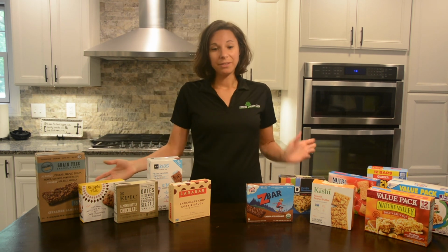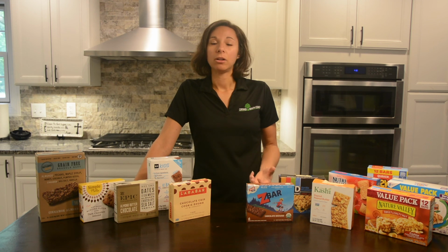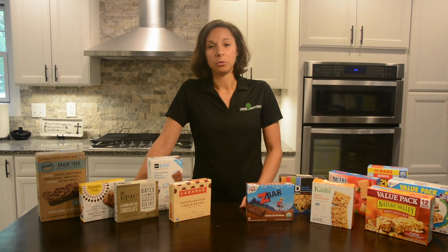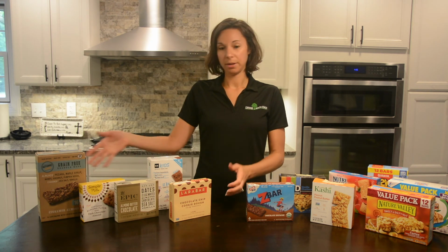So I know that was a lot of information. Basically, you just want to look at the oils, the sugars, if there's any artificial colors, flavors, or sweeteners, and that'll go a long way towards keeping your family healthy. So in conclusion, we're going to pitch these types of granola bars and switch to something more like this.